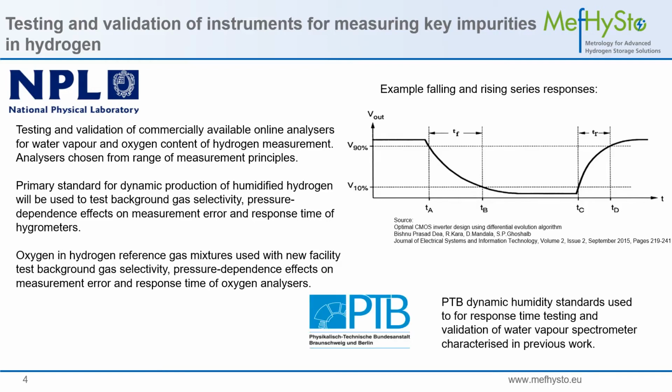PTB will use their own dynamic humidity standard for the validation of the water vapor spectrometer characterized in their previous work.